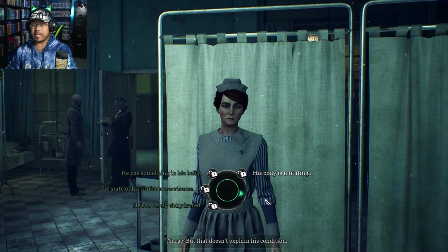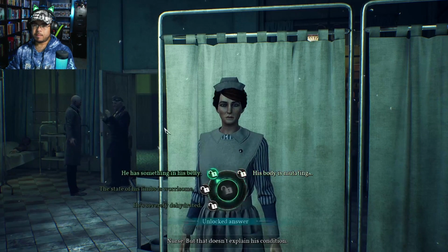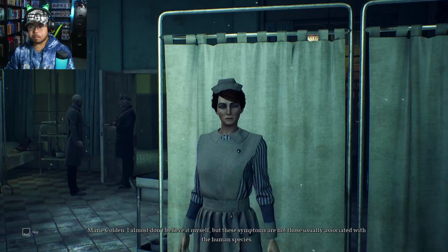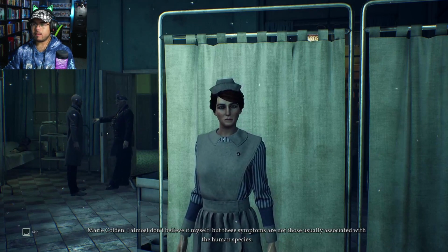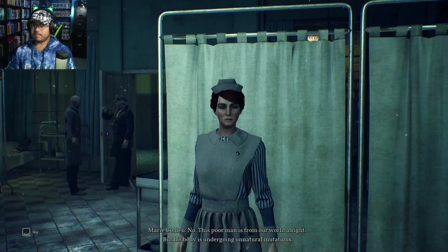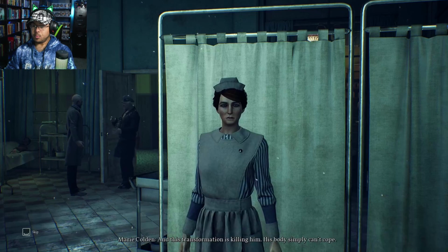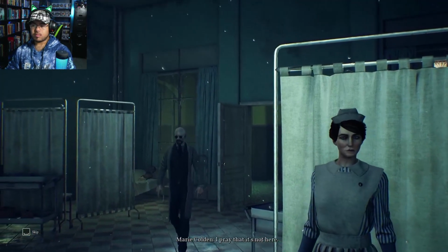So his body is mutating. He's being turned into a disciple of Cthulhu. That's interesting. So if they're implanting something in these people, and it is transforming them into future prodigies of the Cthulhu monster himself. I almost don't believe it myself, but these symptoms are not those usually associated with the human species. What do you mean? Don't tell me you believe in extraterrestrials. No. This poor man is from our world, all right. But his body is undergoing unnatural mutations. Yeah. And this transformation is killing him. His body simply can't cope. Where could he have gotten such an infection? I pray that it's not here.